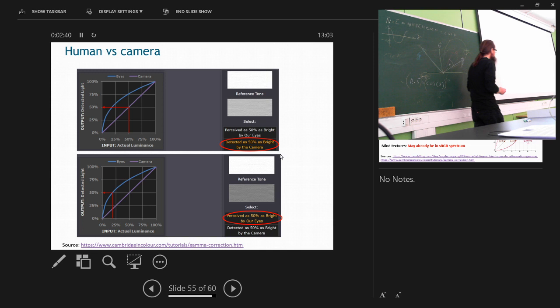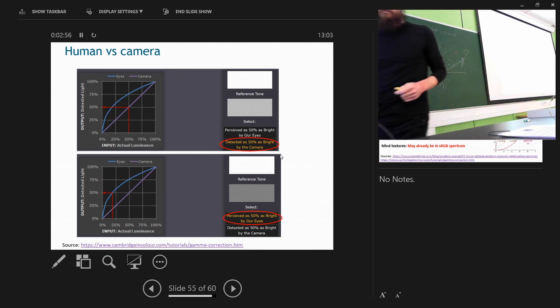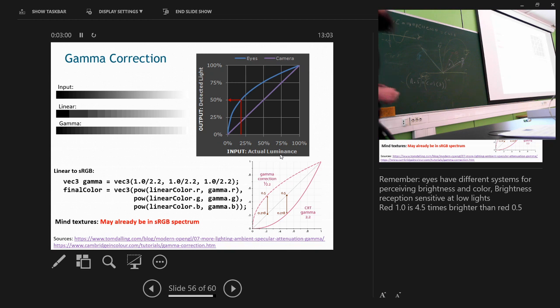That's not the case with our eyes. We would say that a much darker value would be 50% output. So we would perceive this as 50%, which is much darker than that one. And the difference between them is that the camera will follow this purple line, whereas our eyes will follow this blue line there.